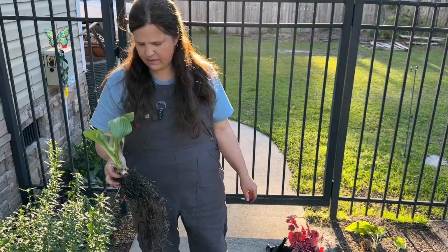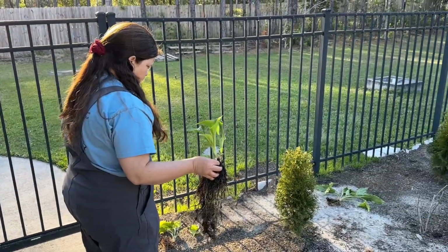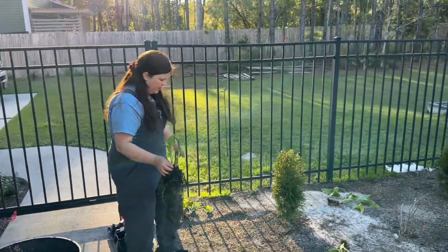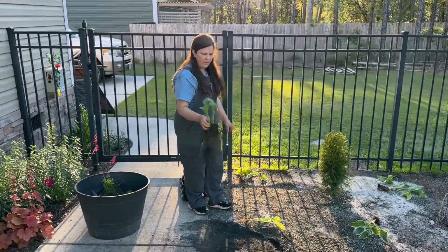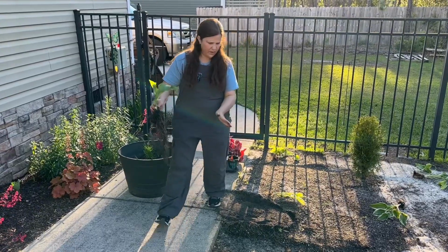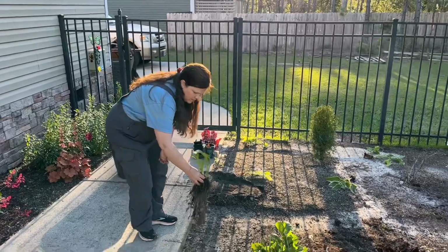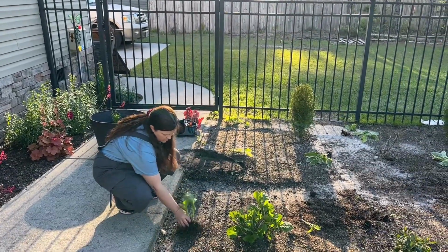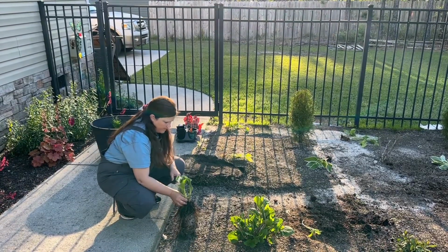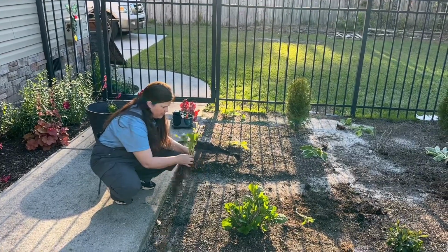Sorry. Where should we put this at? It's a big one. Maybe we should put it... Well, you said these were both green, right? Green and green. Yeah. This one's green, too. It's not variegated. You know what maybe we could do? Because our pathway is going to go, like, right through here. Maybe we could put it, like, right here. I don't know. It might be too close to the sidewalk, though. Because it'll get pretty big, right? Yeah. Pretty big right here.